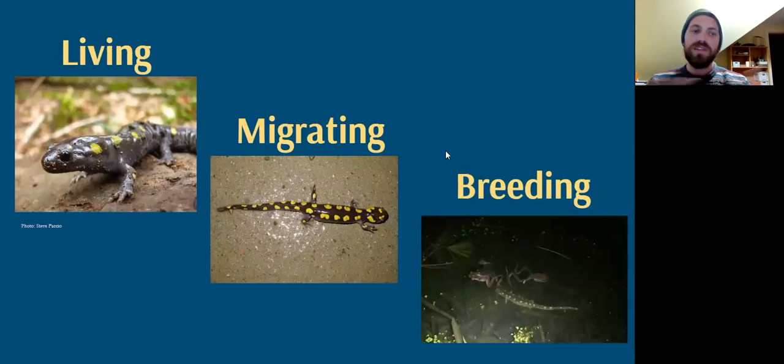Great. So that's a little bit of background on these three characters, these three species. And we're going to talk about three different phases of their life. First, living, where they are as adults after overwintering. Migrating next, that journey from that adult terrestrial habitat in the forest. And then breeding, their eventual goal for spring of returning to these pools and wetlands to make a new generation.